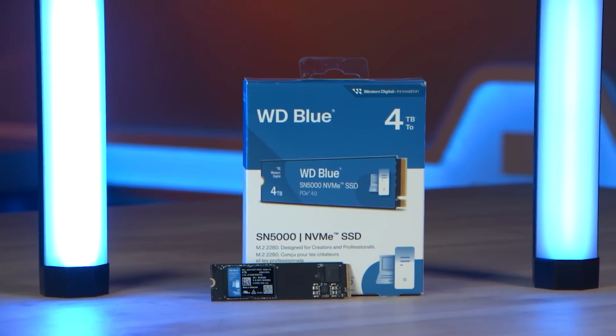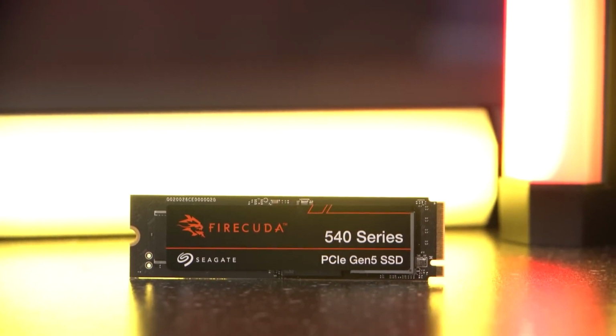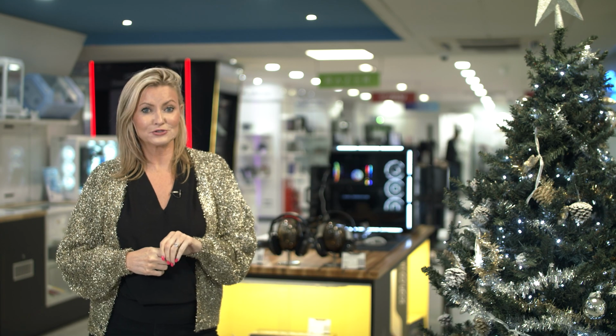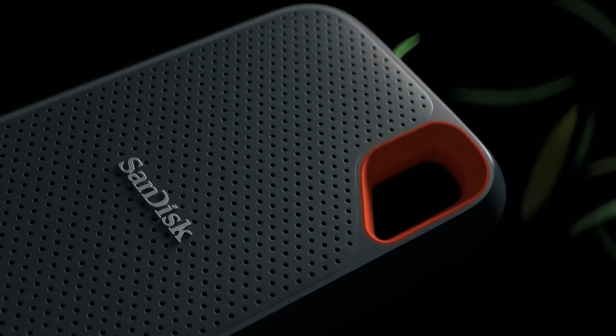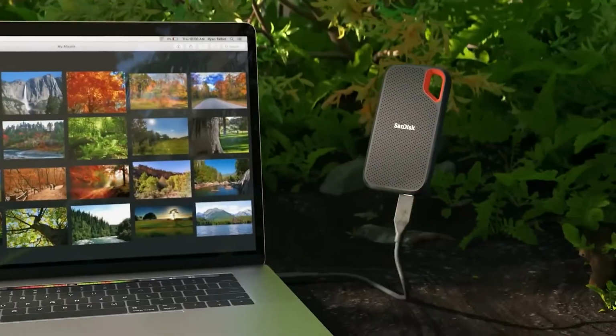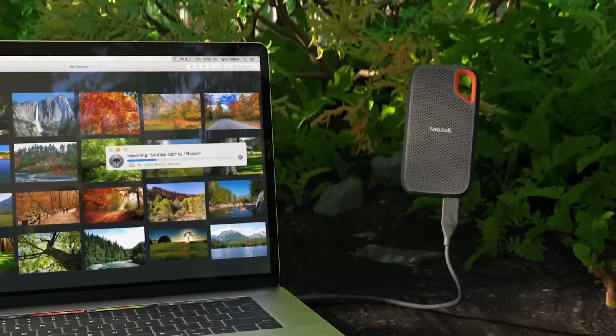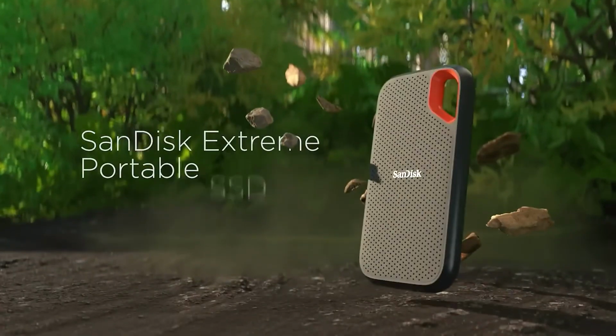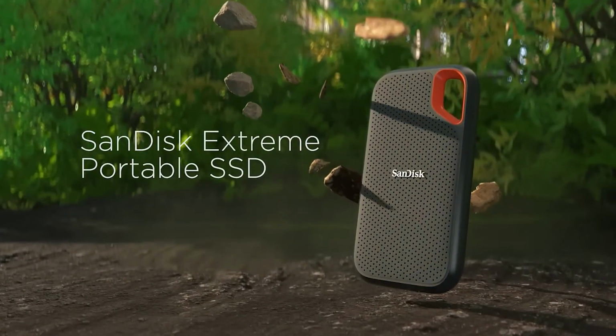And we have plenty of internal and external SSDs from all the top brands such as Samsung, Seagate and Western Digital, to name just a few. For the creative type, the SanDisk Extreme Portable SSD range would be ideal for on-the-go creatives needing to get shots or videos off a camera onto a laptop as quickly as possible. And with capacities from 500GB right through to 4TB, you're bound to find the right fit.